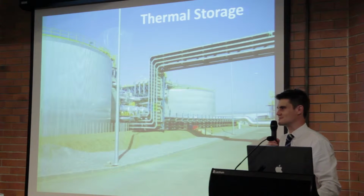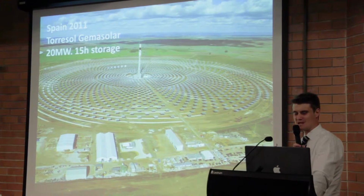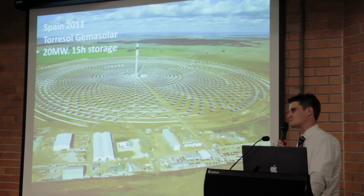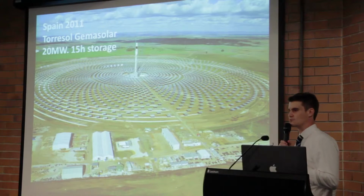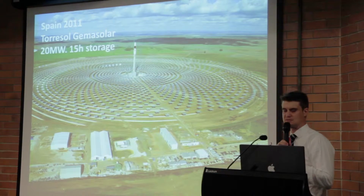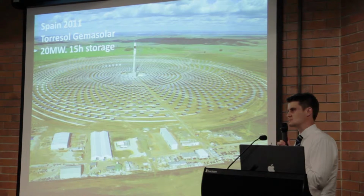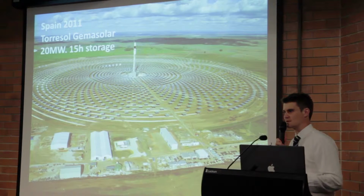This is just my holiday pics from Spain. Bring back good memories. This is the plant here not generating. This is a baseload solar plant, so it's a 24-hour solar power plant. It's solar power around the clock, solar power all through the night. This plant has a 76% capacity factor, meaning that out of 8,760 hours in a year, it produces for 6,500 or something like that of the hours.